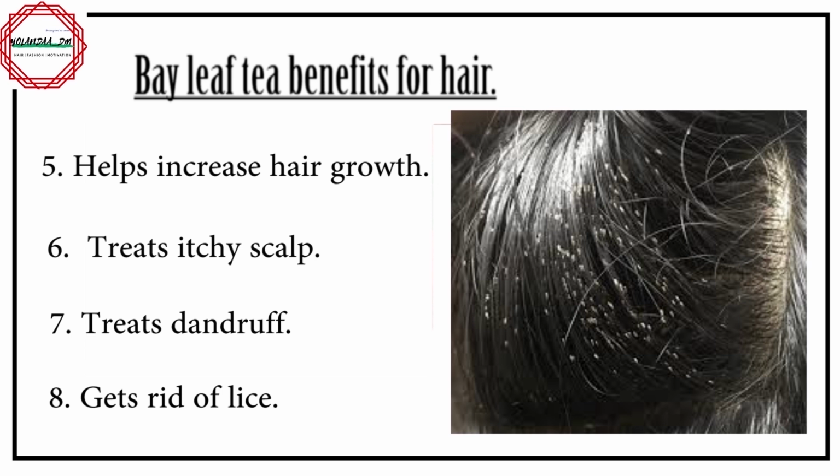Lice starts with one and it can multiply to many within 10 days. Rinsing off with bay leaf water can help to treat the lice on the hair and also clean the scalp thoroughly. Due to the bitter taste and strong flavor, it creates a suffocating condition for lice to stay in your hair. In short, bay leaf softens, smoothens, strengthens your hair and also increases blood circulation all over your scalp.